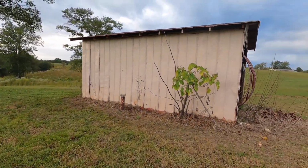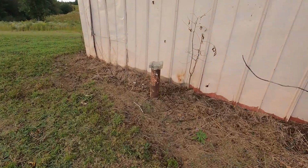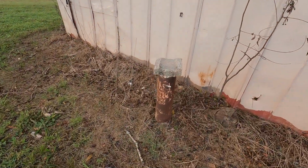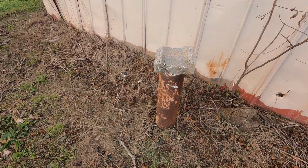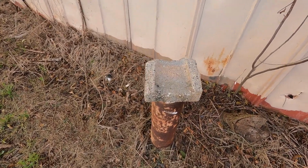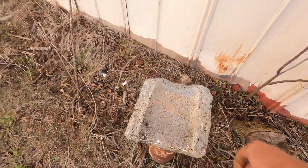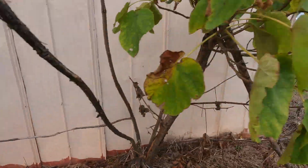This is just a little building. But this pipe here is what's nice. That's an 80-foot deep well. That's got water in it. So that will be nice. If we decide to build over here in the future, we got water already there. A good well.